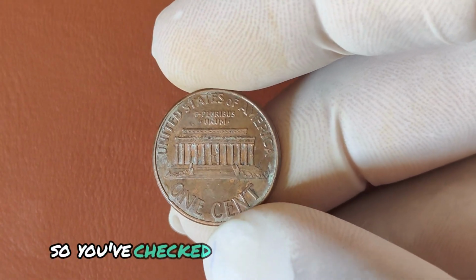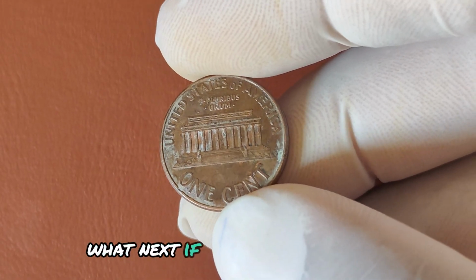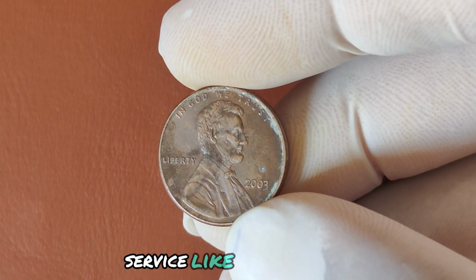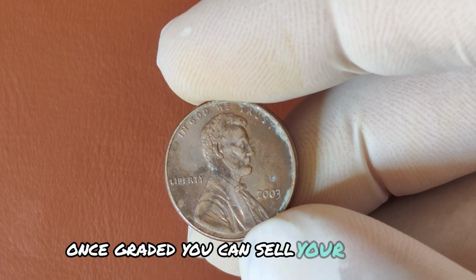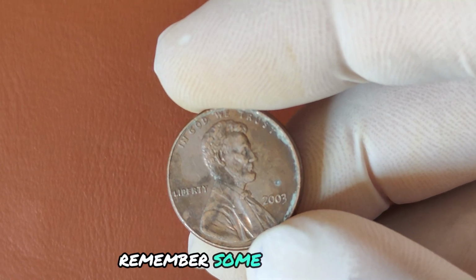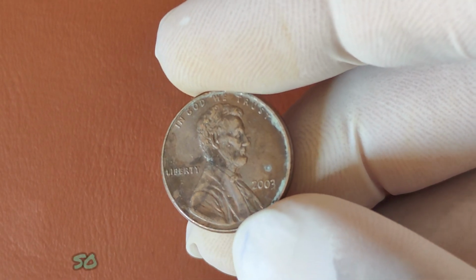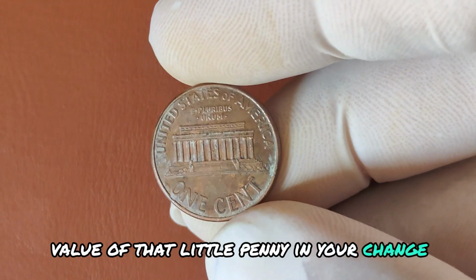Okay, so you've checked your penny, and it looks promising. What next? If you think you have a valuable 2003 penny, your best option is to get it graded by a professional service like PCGS or NGC. Once graded, you can sell your coin at auction or to a private collector. Remember, some collectors are willing to pay a premium for these rare coins, especially if they're in top-notch condition. So, don't underestimate the potential value of that little penny in your change jar.